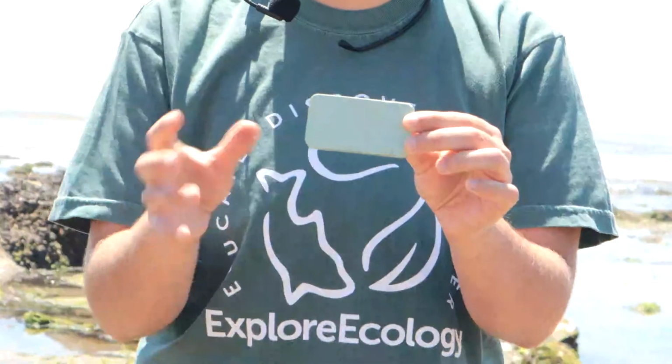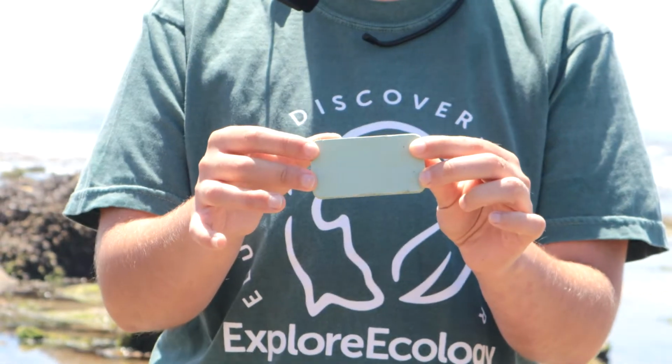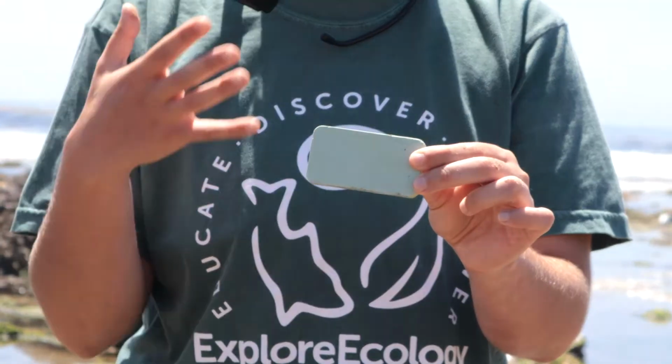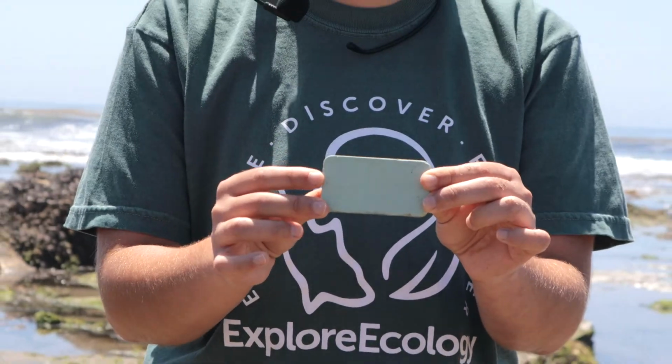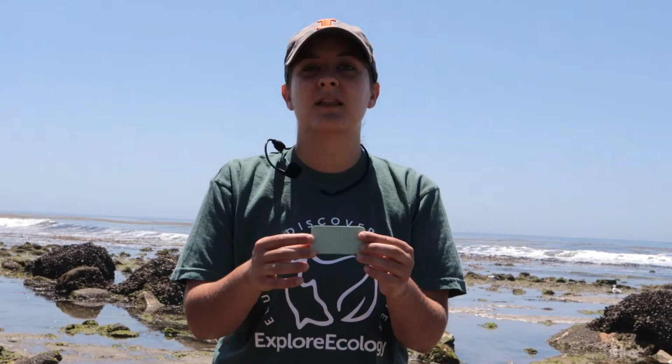This plastic doesn't break down. It takes a really, really long time. We actually aren't even sure how long it takes for plastic to break down. Instead, it can just break down into smaller and smaller pieces known as microplastics. And that's a really not great thing because a lot of animals might mistake these microplastics for food.